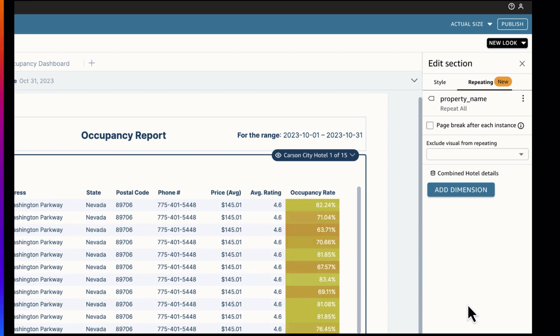And as soon as I click on that, you can see that in the top right, there's a chip that shows up, 1 of 15. So there are 15 properties behind the scenes that this table will now show for. And as I navigate through these, you can see that as an author, you're able to navigate to each one of those slices of data and analyze that.